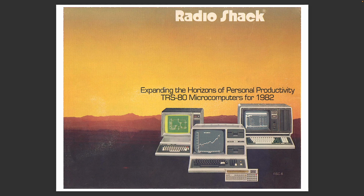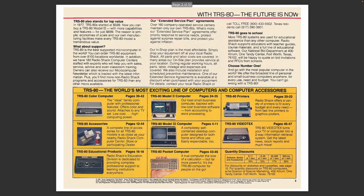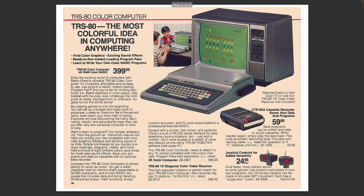Here's the 1982 Radio Shack Computer Catalog, number 6. And in here, we find the color computers here in the lineup. TRS-80, the most colorful idea in computing anywhere. Only $399 with a whopping 4 kilobytes of random access memory. So by this time in 1982, this was the most basic model you could get.